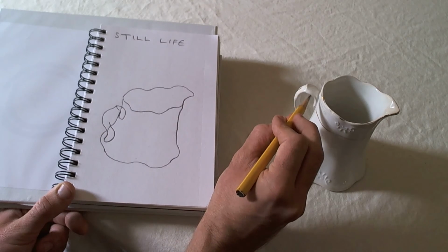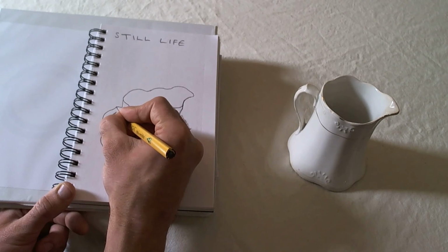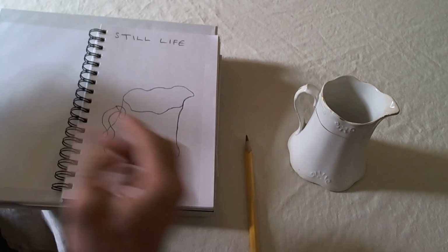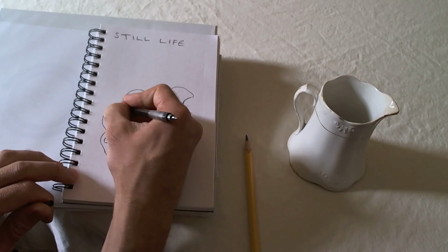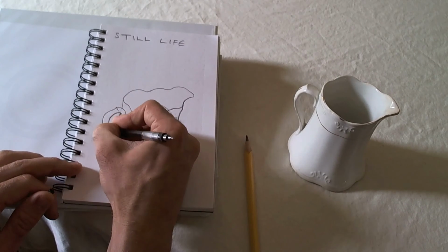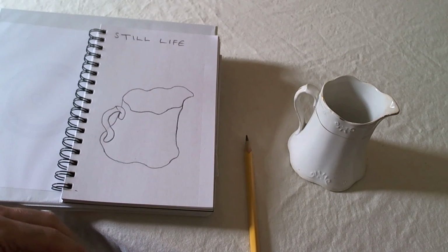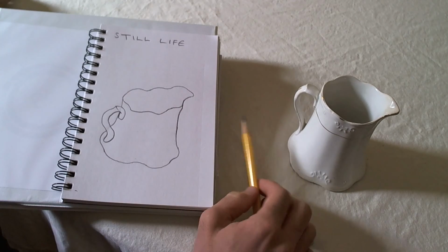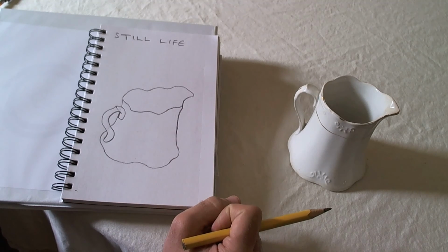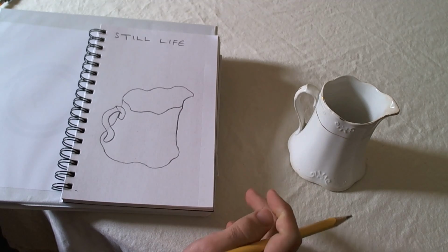Coming back over here to think about this curve. There. So I do need to do a little erasing because these lines I shouldn't be able to see. So I'm going to fix that. So we have the basic shape of the cup there. I can tell I made it a little bit wide. Maybe it's a little short, one or the other. But it's not a big deal.